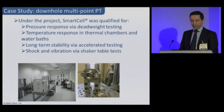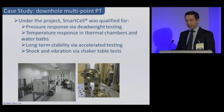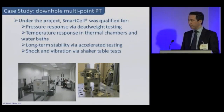So under this project, we qualified the technology for obviously its pressure response to inputs, and we did that with deadweight test facilities. We tested the temperature response in thermal chambers and water baths. We did some accelerated testing, temperature accelerated testing to verify the long-term stability, and we obviously did shock and vibration testing as well.